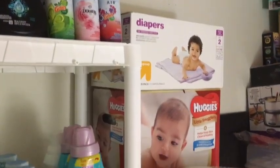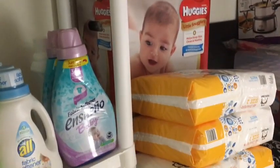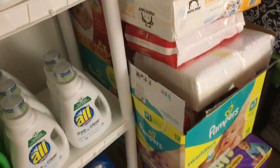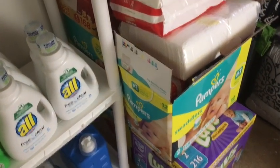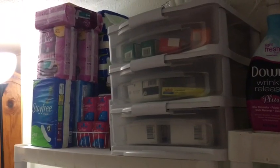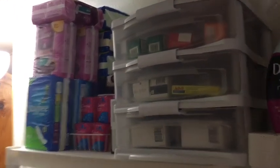Over here to the right of that shelf, I have a whole bunch of diapers. These are diapers that my daughter already grew out of. Most of these are not from couponing, but I just keep them up here anyways. Okay, moving on to the next shelf. On the top shelf, I have feminine care products: a whole bunch of pads, a bunch of liners, and then some tampons.